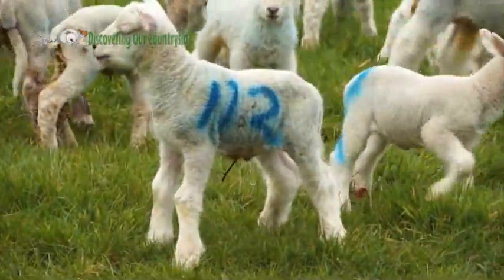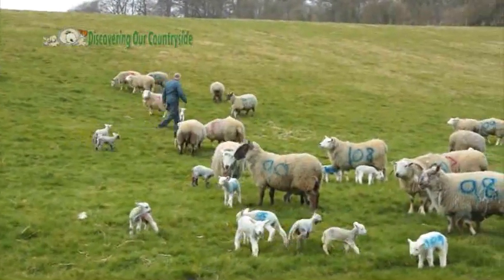We will follow these lambs as they grow over the summer.